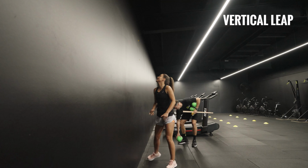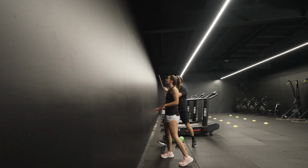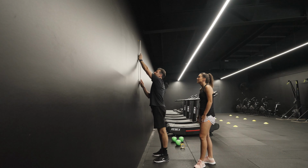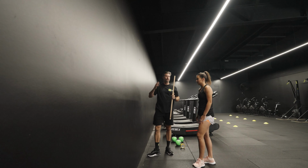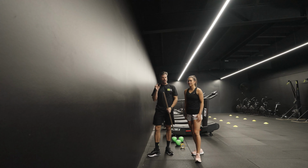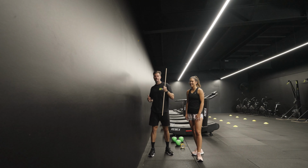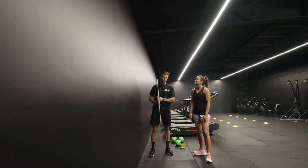Oh, beautiful. All right, so I'm now gonna measure the difference. Beautiful. So we've got nearly a 50 centimetre vertical, and you might give yourself three or four goes and count your best one, and then do that other training, the strength training and the speed training, and come back and see how much that vertical has improved.